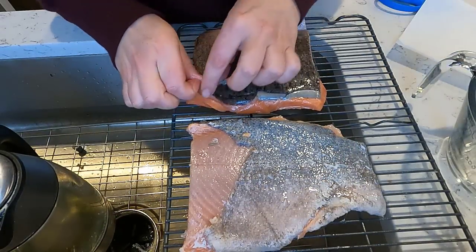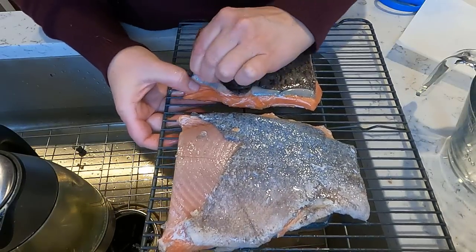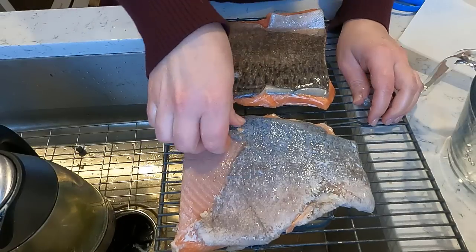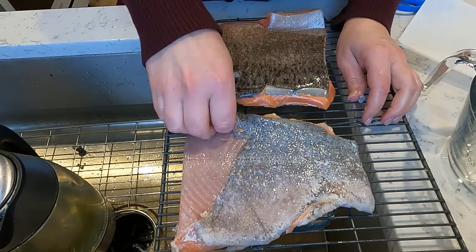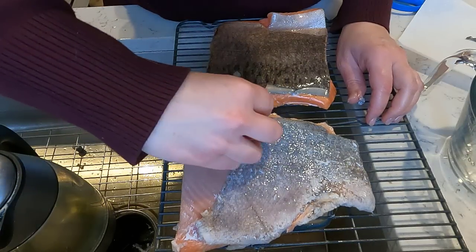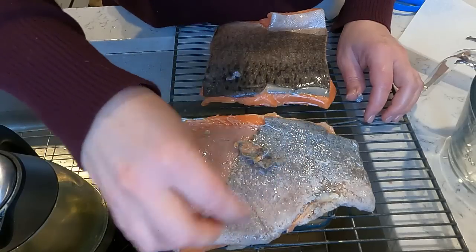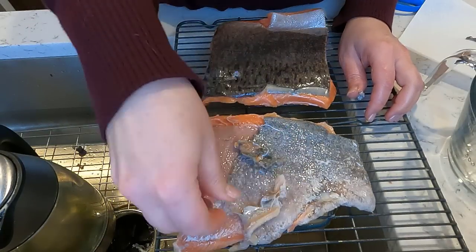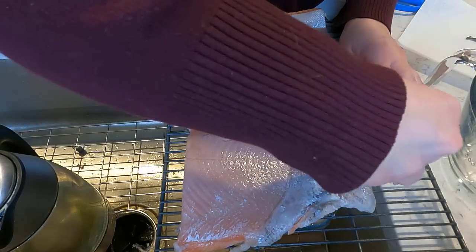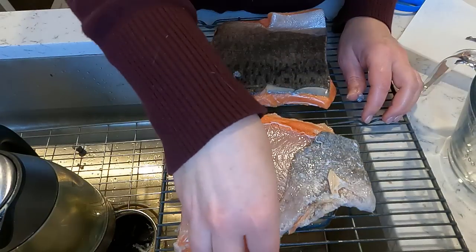See, like on this one, if I try and pull it off, it starts to pull the meat and won't pull off. So this is actually working fairly well. Probably works better on fresh salmon, not 6 month old salmon. It's working pretty well.